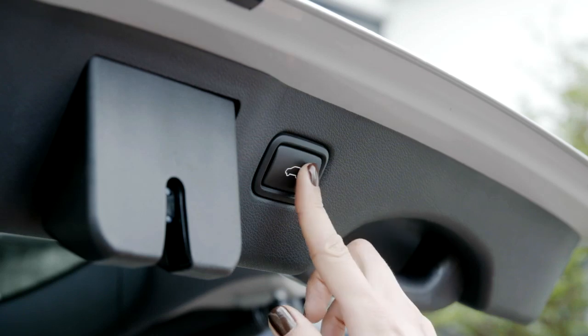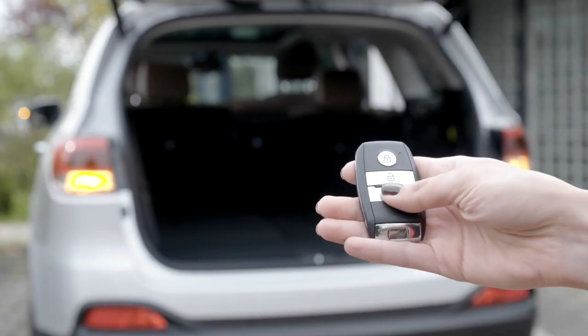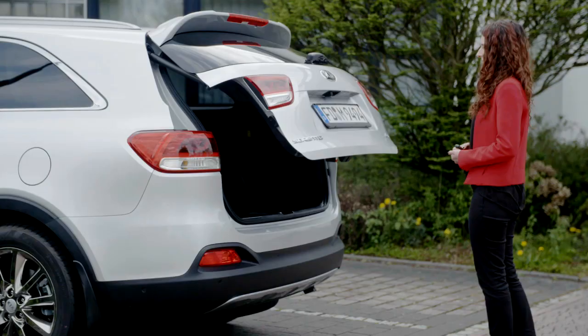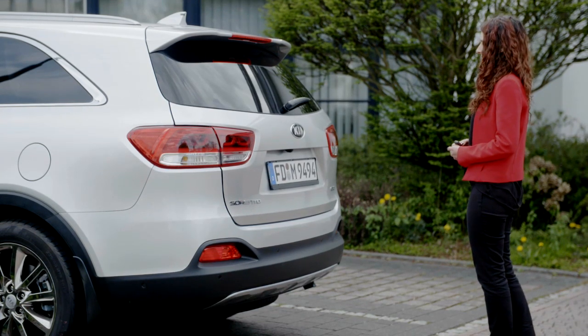The tailgate can be closed by pressing the tailgate button directly on the tailgate itself, pressing the tailgate button inside the car for approximately 1 second, or pressing the tailgate button on the smart key for approximately 1 second. The tailgate will close and lock automatically. To activate an emergency stop while the power tailgate is operating, press the tailgate button quickly.